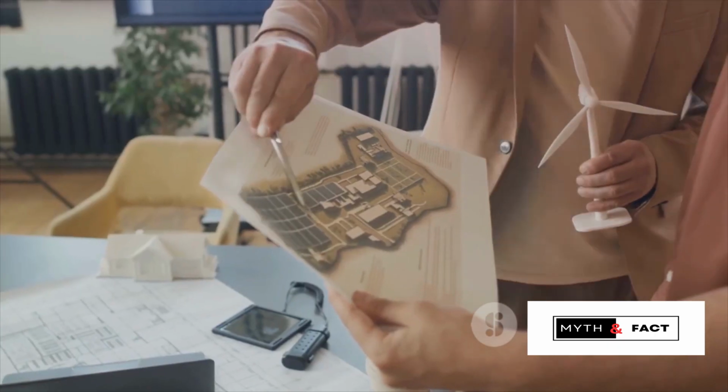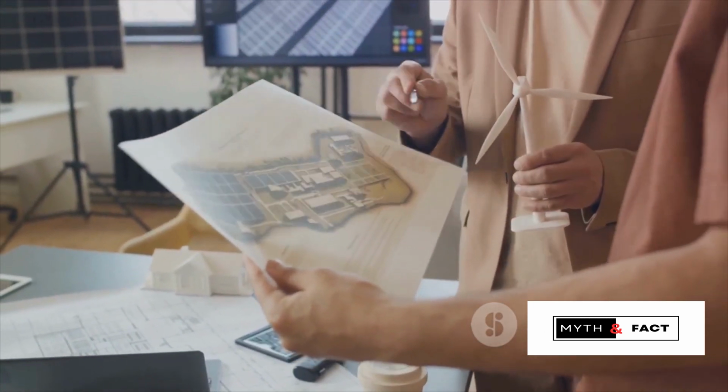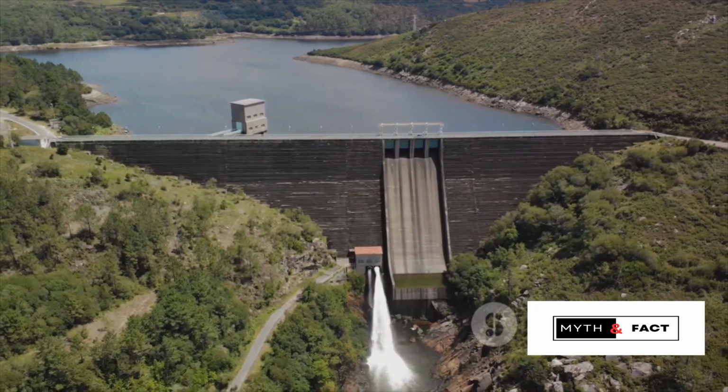But unlike most developers, he didn't have plans to build more houses or commercial properties. No, he had a different vision. A vision for renewable energy. For years, the dam on the Warwick side of the river had been a constant in Robert's life. He built 65 houses there, creating a community from scratch.